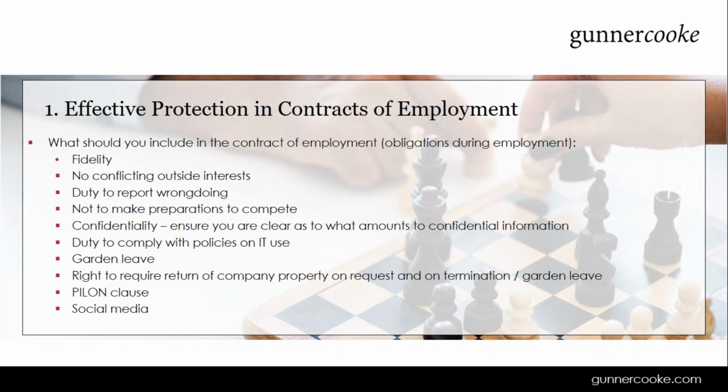Next, I think it's worth including a duty on employees to comply with your policies, particularly on IT use. I'll go on to talk about what these policies should say, but critically they should prevent, for example, transfer of confidential information onto personal devices, misuse of IT systems, etc. So including that kind of obligation in the contract will tie employees effectively into the policies.